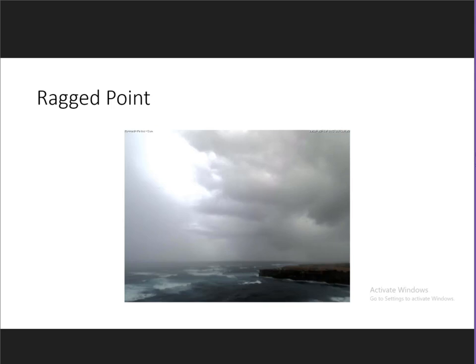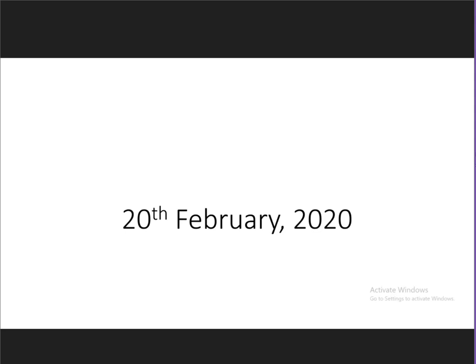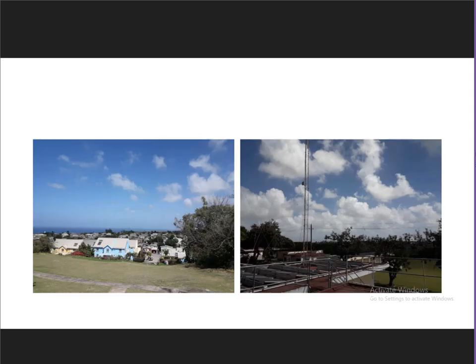And I won't go through this, but we get to do some NUCAPS, and the NUCAPS actually, I won't try to explain those right now, but this is some of the work we're looking at for this particular event. I'll end on the 20th. And what a difference a day makes. You can see how the atmosphere cleared after the dust went through.